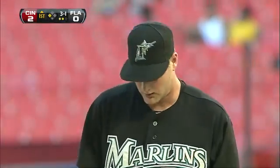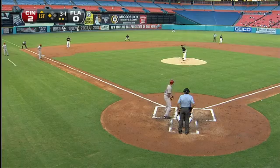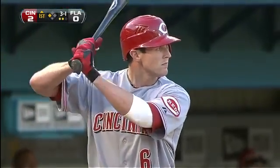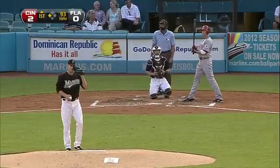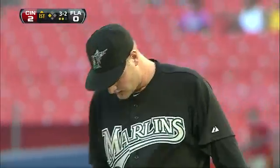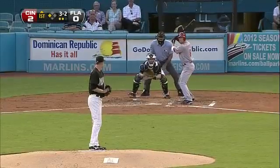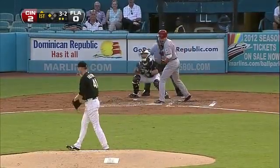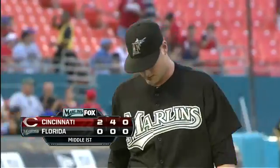Volstad misses in. 3-1. That splits the plate. 3-2. Right down the middle. Stubbs strikes out, so the damage is limited to just the 2 runs. A 2-0 start for Cincinnati.